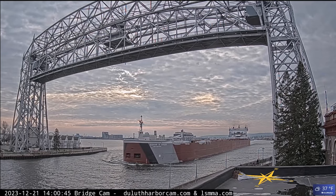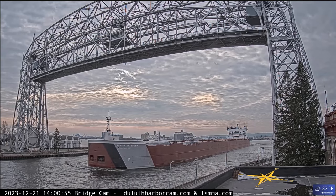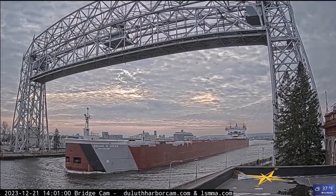The Edgar B Speer is owned by the Duluth-based Great Lakes Fleet, a subsidiary of Canadian National Railway, and operated by Helix Incorporated, also of Duluth. The Speer was in port today loading iron ore pellets at the Canadian National Docks over in West Duluth.